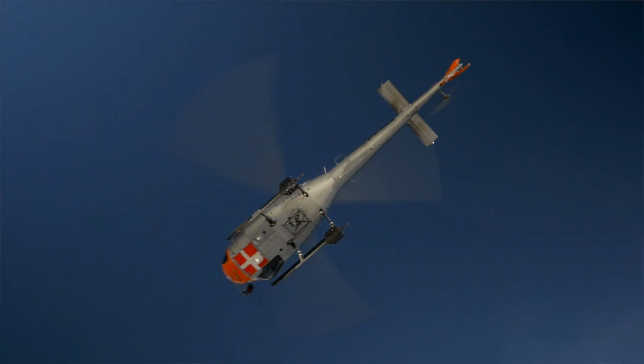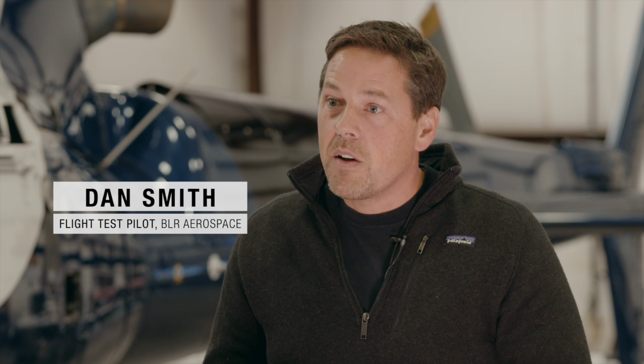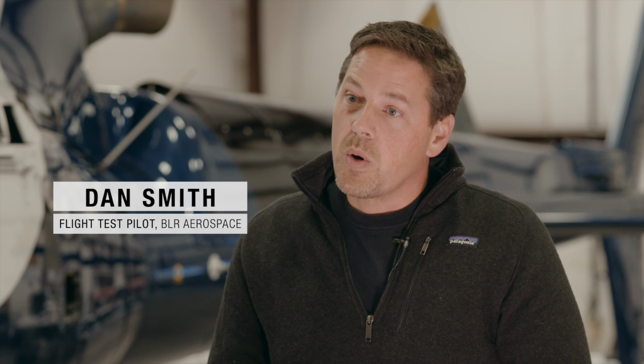In the air, they noticed when they pulled into an out-of-ground effect hover that the pedal movements were very dampened and very soft but crisp, to where they could actually hover the aircraft without a lot of control inputs and a lot more control margin.